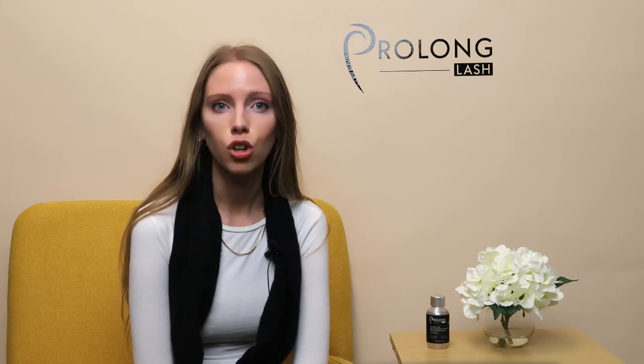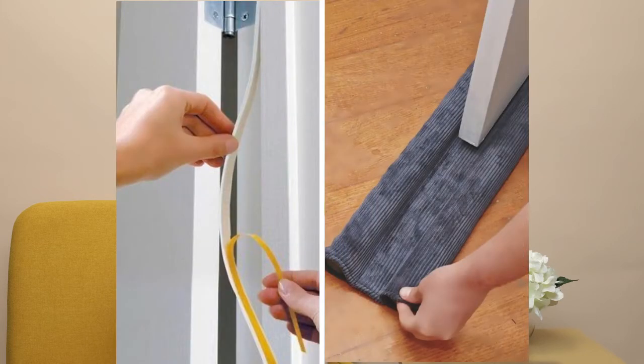So, thinking of winter months, if you have gaps around your doors, you can use draft stoppers and door seals to save heating and cooling energy.